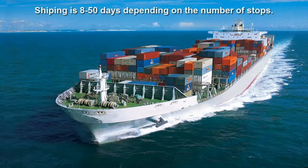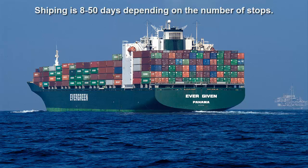Now once a ship is safely loaded and it is on the sea, it takes anywhere between 8 to 50 days, depending on how many stops this ship has to make or how many ports it has to go to before it gets to the California port. Now keep in mind, while these containers are on the ship, they're exposed to heat only. Basically the temperatures will go up and down, but they are completely sealed and it gets extremely hot inside. Now 8 to 50 days with heat fluctuations going up and down can wreak havoc on these canned goods and shorten their shelf life.